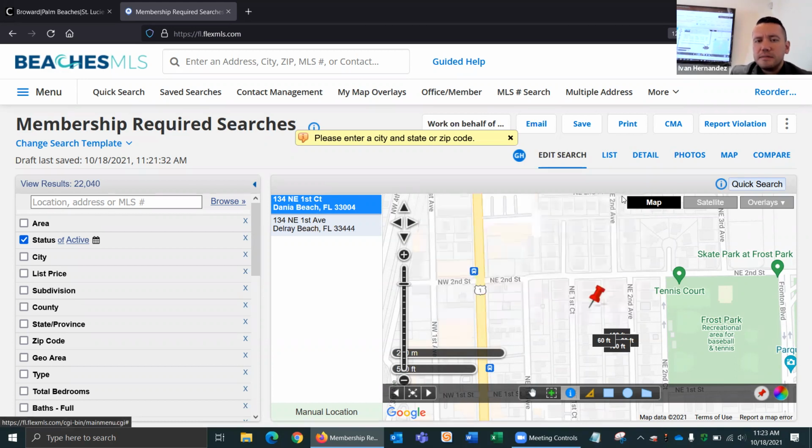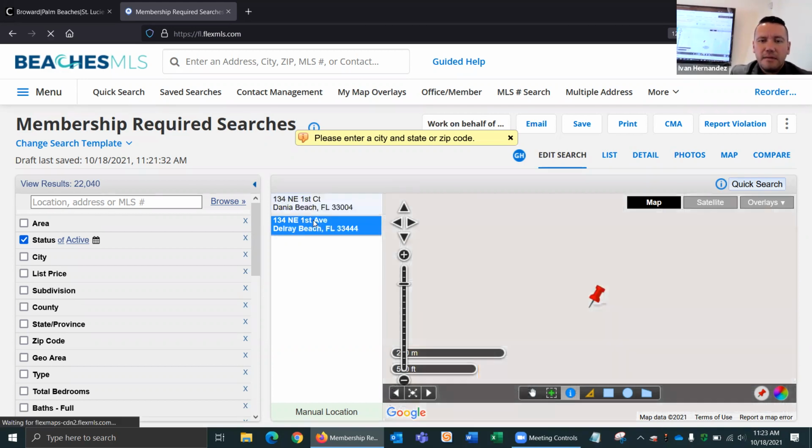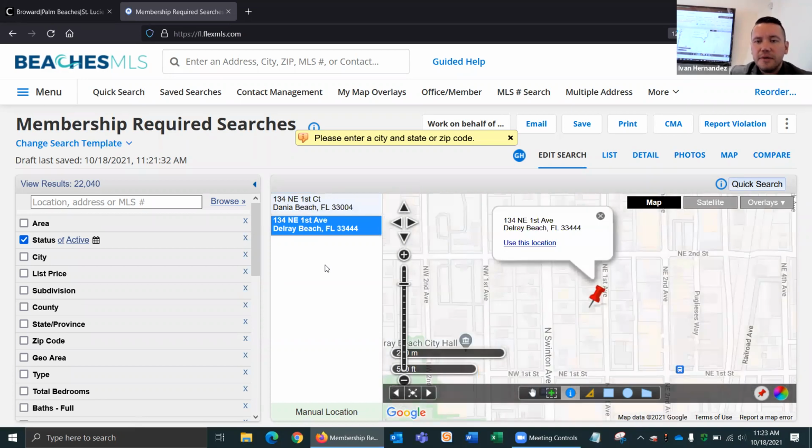So it's really nice. Oh, this is Delray, hold on, Del Rey. Turns out that they're 134 Northeast in Delray. So like the neighbor next door, I wonder what their name is, so I could say hi.